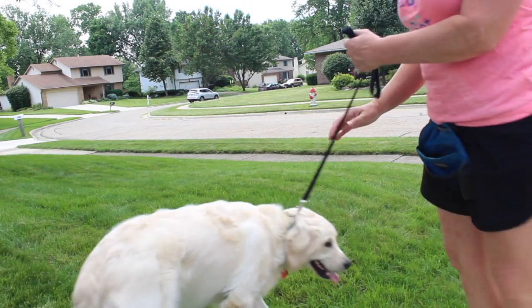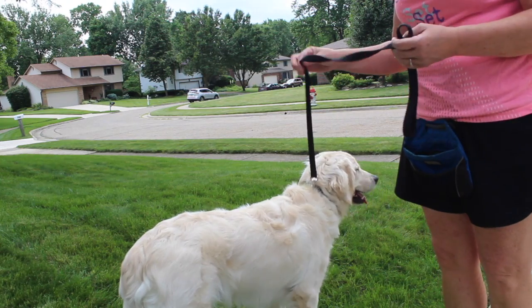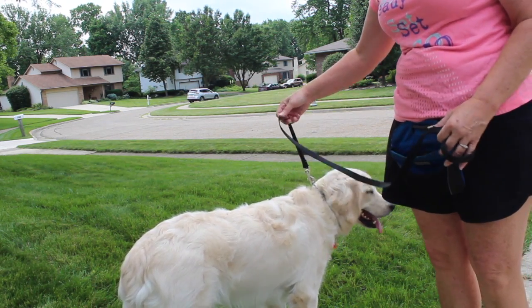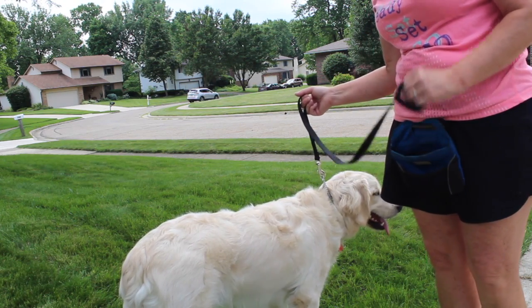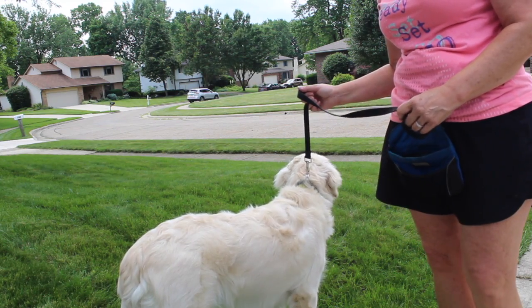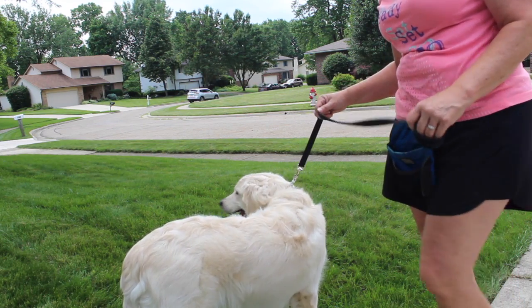Okay, so the last homework is the structured walk. And I'm going to be walking Sal on my right side because that's kind of how he prefers. And there's no sniffing or marking. He's with me. He stays by my side. And when I stop, I want him to sit. Here we go.